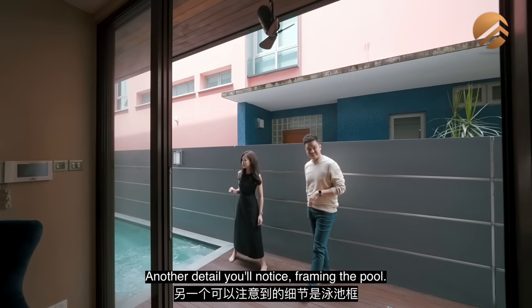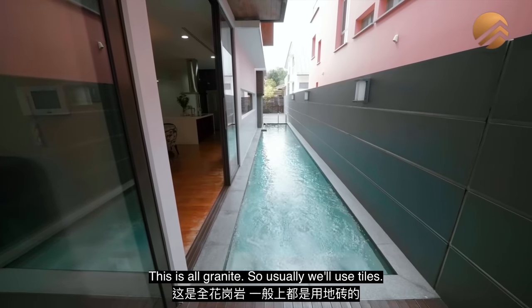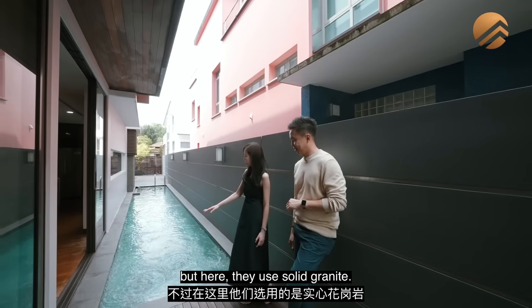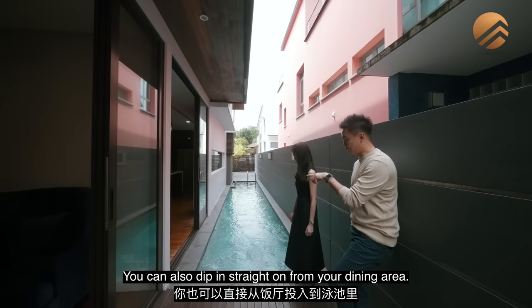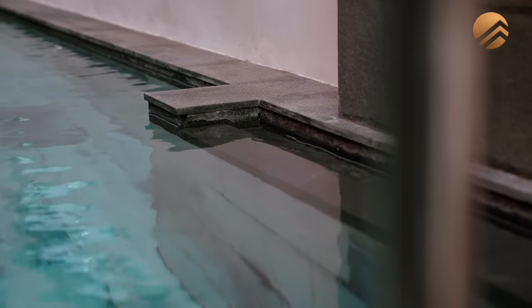Another detail you notice, framing the pool, this is all granite. So usually we'll use tiles. You'll see that a little bit more commonly, but here they've used solid granite. Right. Yeah. You can also dip in straight on from a dining area. So we're going to head into a dining area. Maybe you join us from the other side. Let's go.